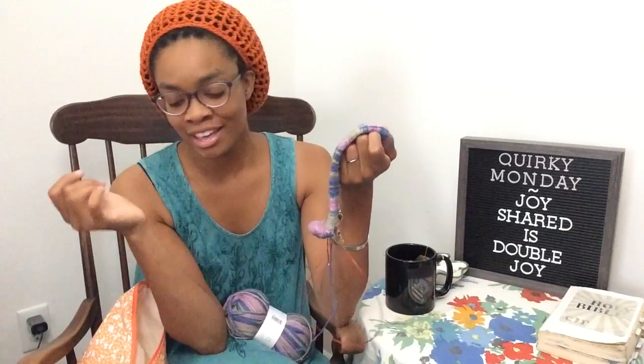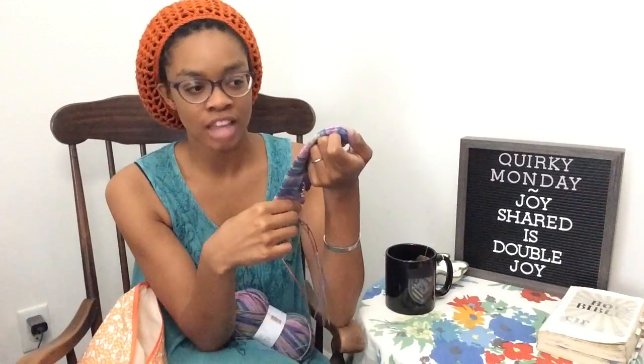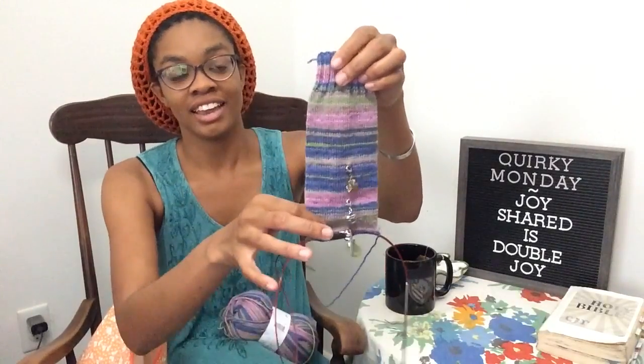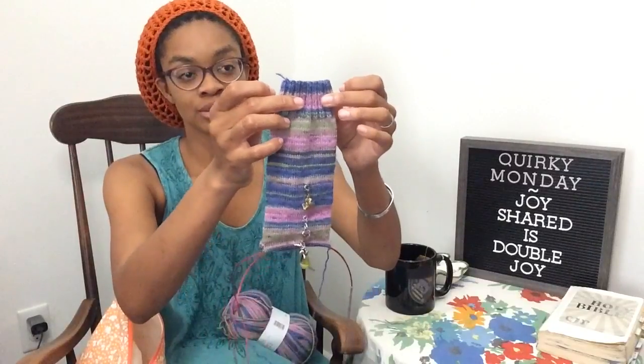And this is how far I got on this sock. I made the leg super long. At least I feel like this leg is super long, but it's not really longer than the socks that I normally make. It's just that recently I've been making a lot of socks out of one 50-gram ball of yarn and then some contrast, so I haven't been able to make super long legs. But I think this, what is this? 2, 4, 6. Yeah, this is an 80 row leg, and then 20 rows of 2x2 ribbing.